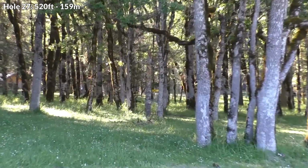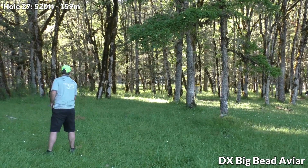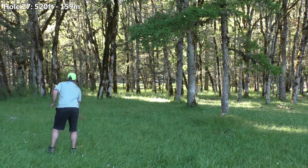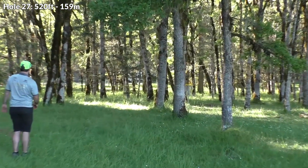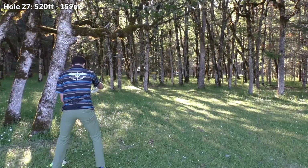And Mike just throwing that hyzer in there. Late tree, but should make that putt. Should be fine, yeah. He's almost pin deep here. He got in there a ways. Yeah, probably a good 500-foot throw. A little more turn on that one, he could have been real close. Should be able to card a par.